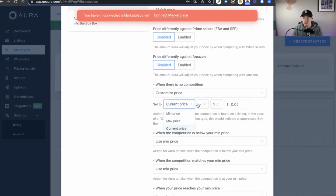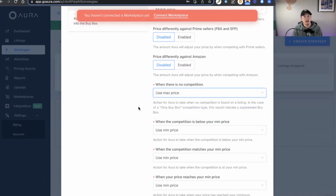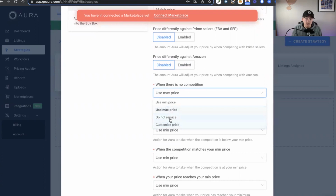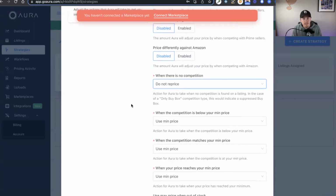So you can do current price, whatever you want. You want to take off a couple pennies or add a couple pennies. When there's no competition, most people will just select use max price. It'll go up to their highest price, but some people don't want to do that. So you can also tell it, hey, don't reprice. We just want it to stay at the current price that it's at whenever there's no competition. So a lot of options here for customizing.